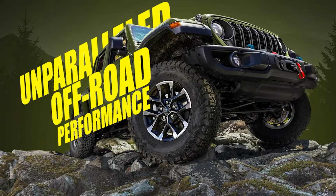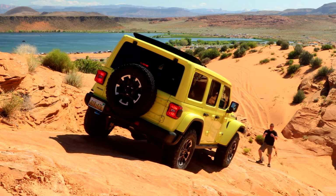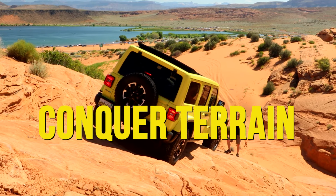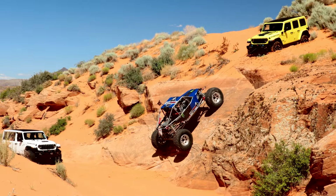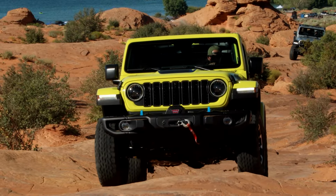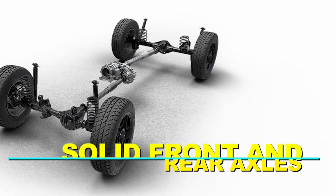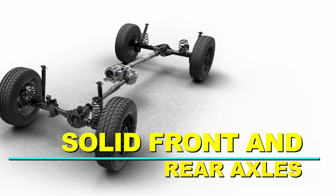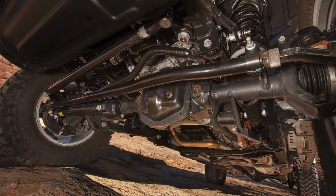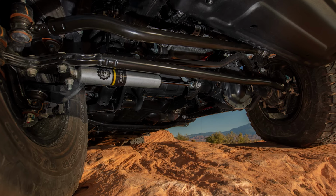Unparalleled off-road performance. All that interior space and design philosophy exists to support what the Wrangler does better than any other vehicle in its class: conquer terrain that stops other SUVs cold. The 2026 Wrangler continues to excel as the most skilled off-roader in the segment, fearlessly barreling through harsh terrain that would leave competitors stranded. The foundation of this capability starts with the solid front and rear axles that provide exceptional articulation and strength. While most competitors have moved to independent suspension for better on-road comfort, Jeep sticks with solid axles because they simply work better when the pavement ends.